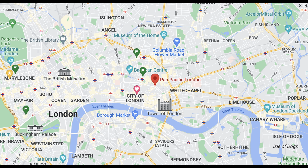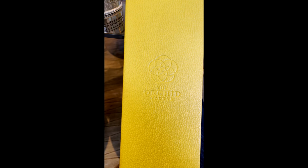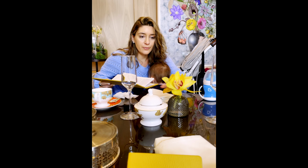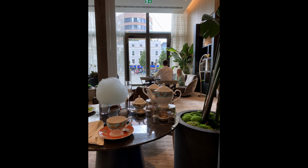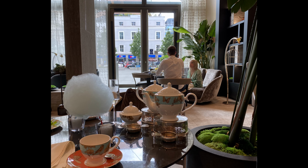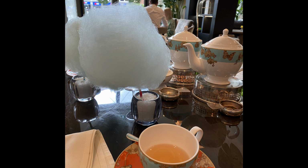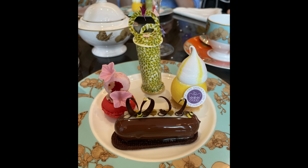It's not as grand and old school as some of the other teas that we went to, but the setting is still beautiful. They also give you really unique surprises like cotton candy, and the desserts were as interesting as they were delicious. It's a great tea option if you're looking for something that's not as traditional but still honors the tradition of high tea in London.